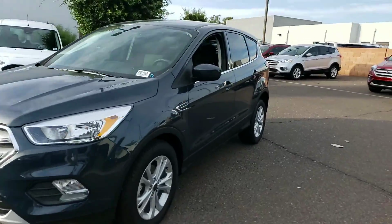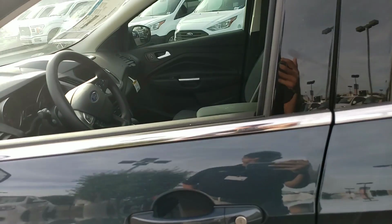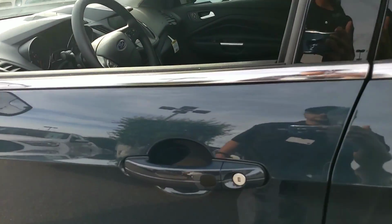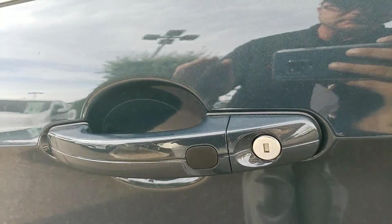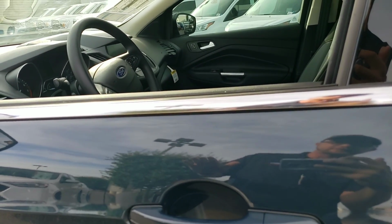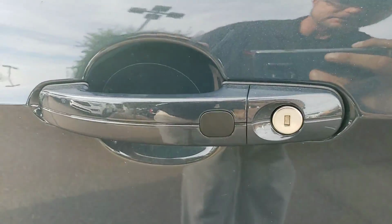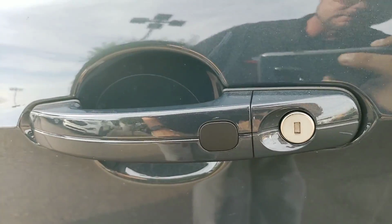Getting closer to the vehicle, this new key system works as long as the key's within 30 inches. You can just walk right up. The black button right here locks it. You put your hand back behind the door handle. You don't push anything, you just put the hand back behind it. It senses it. So listen to this. Pretty amazing.